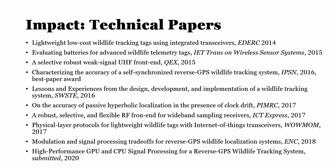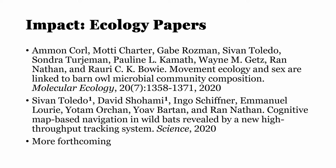Many of the technical details of Atlas, including many details that have not been covered in this presentation, have been presented in a series of technical papers. Complete citations and links to the papers are available on my website. Papers in which Atlas data is used to draw ecological conclusions are also beginning to appear in the scientific literature. The first two, including a paper in Science, use data from the first Atlas system in the Hula Valley in northern Israel. Additional papers, which use data from additional Atlas systems, should be published soon.